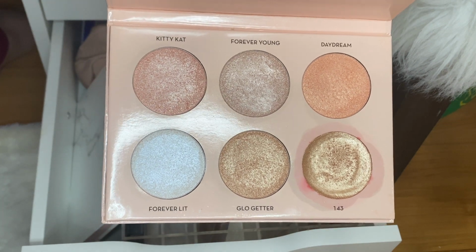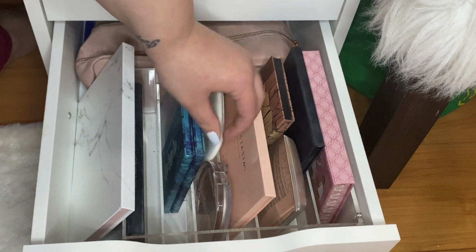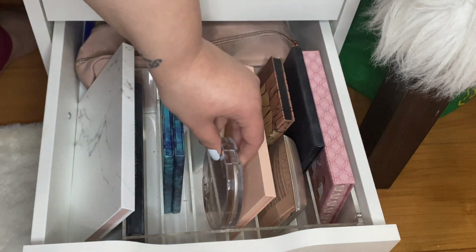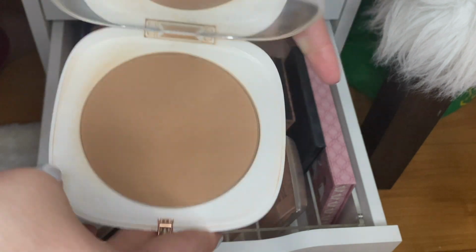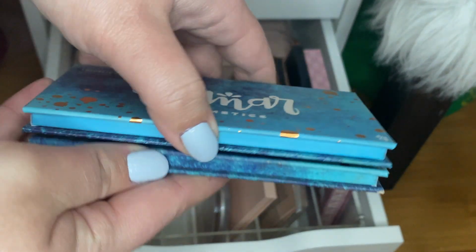Then I have the ABH Nicole Guerrero Glow Kit. They're a lot more glittery than I thought that they would be, to be honest. But I don't really have a lot of ABH highlights, so I do keep it, and it is really pretty and reflective. Then I've got some full-size bronzers, so just that Annabelle one from the drugstore. And then this Marc Jacobs one, I do really like it. It's the Tantastic bronzer.